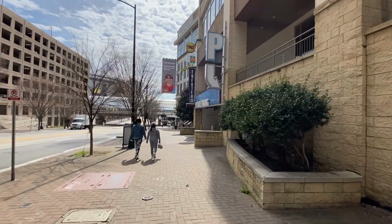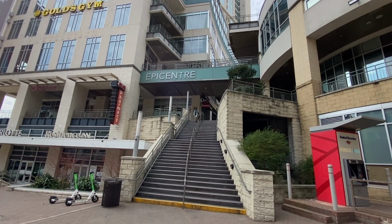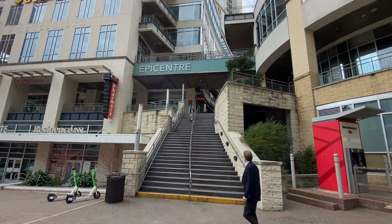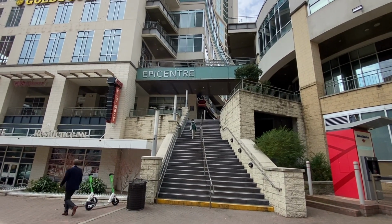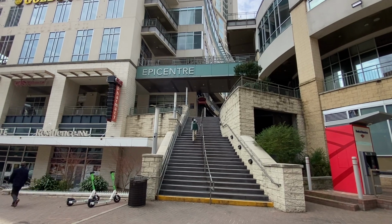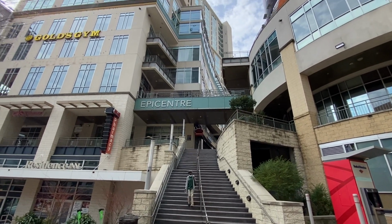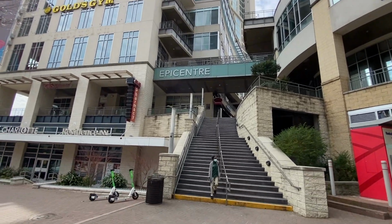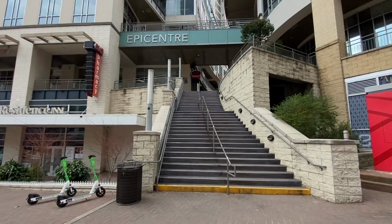Epicenter. Here's one of the entrances to the Epicenter. They've struggled over the years and are going bankrupt now, so a lot of the places have closed inside there. And I think they're going to open up something good here once it transfers hands. It's a big nightlife place. A lot of people like to come and go to clubs in here. We'll walk up there and check it out real quick.